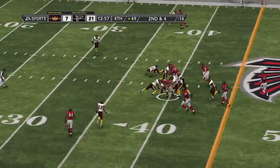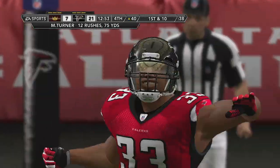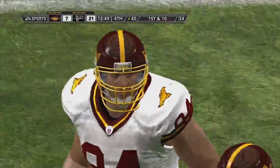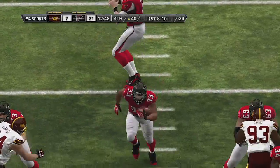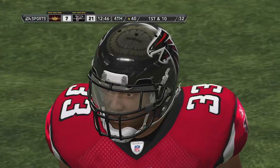Turner gets it on the inside. Makes a cut, and he will be hit and dropped. Michael Turner really has a special sense of how a play is developing, and he knows the blocking assignments of those guys up front. You can just see it. He is very patient. He waits for it to develop and then takes full advantage.